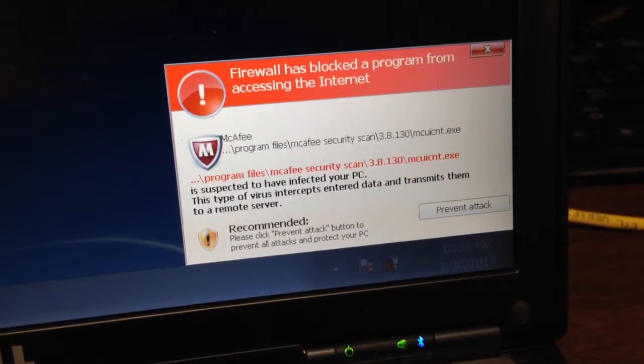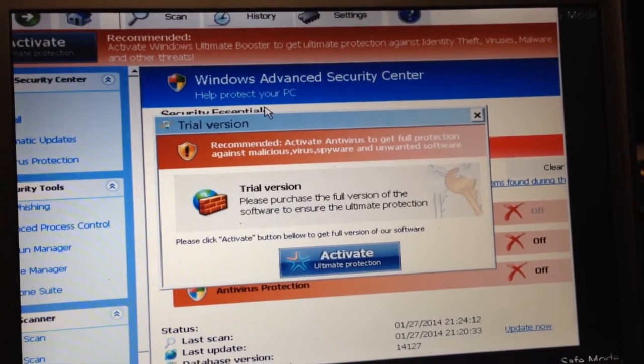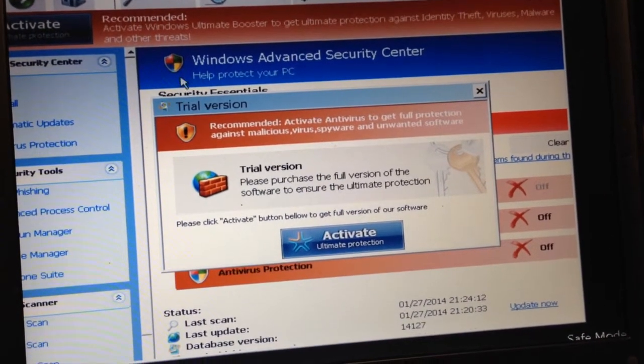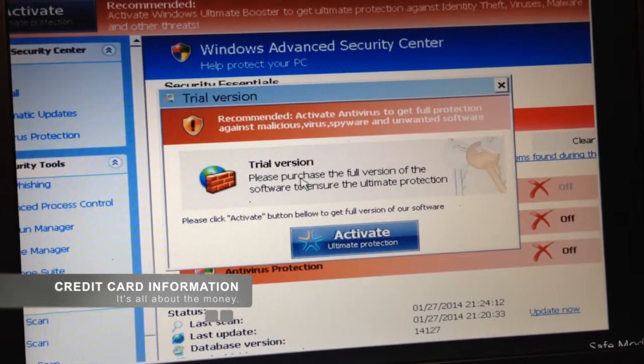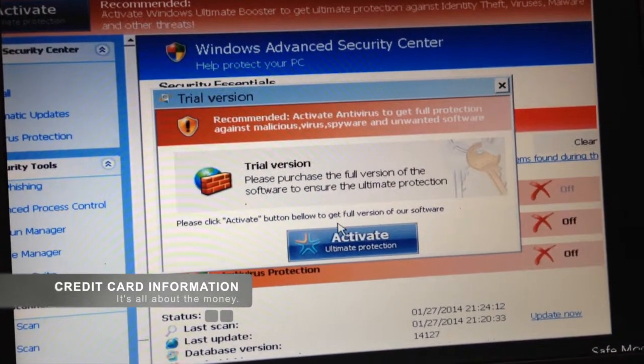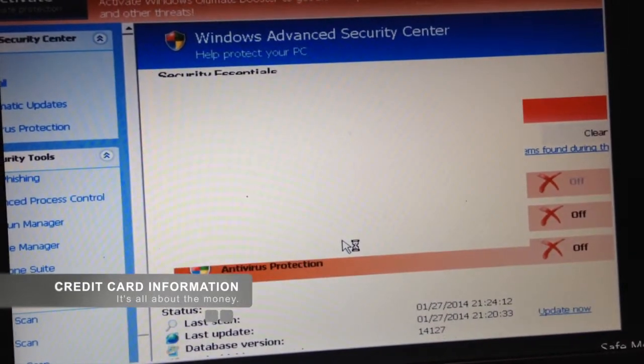It's just insane. And so people ask me all the time, well, why do they write these viruses? Why do they do this? Well, let me show you why. See right here, trial version. Please purchase the full version to ensure the ultimate protection. So let's click activate and see what happens.